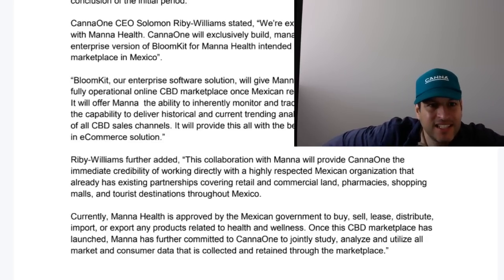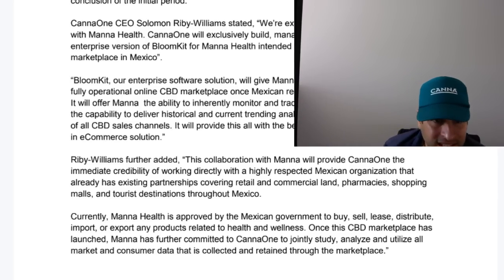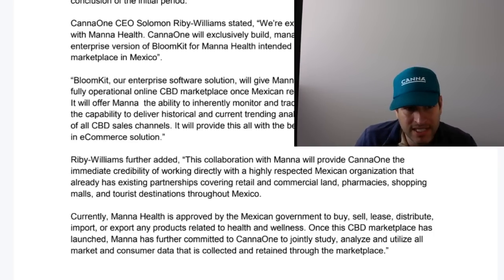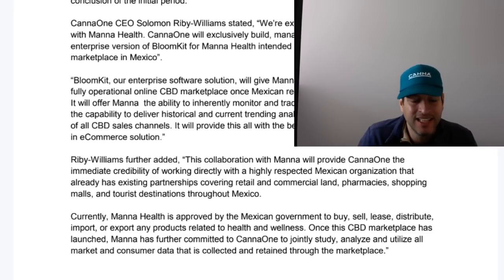It will provide this all with the benefit of a simple and easy to use built-in e-commerce solution. Riby-Williams further added, this collaboration with Manna will provide CannaOne the immediate credibility of working directly with a highly respected Mexican organization that already has existing partnerships covering retail and commercial land, pharmacies, shopping malls, and tourist destinations throughout Mexico, a huge market. Currently, Manna Health is approved by the Mexican government to buy, sell, lease, distribute, import, or export any products related to health and wellness.